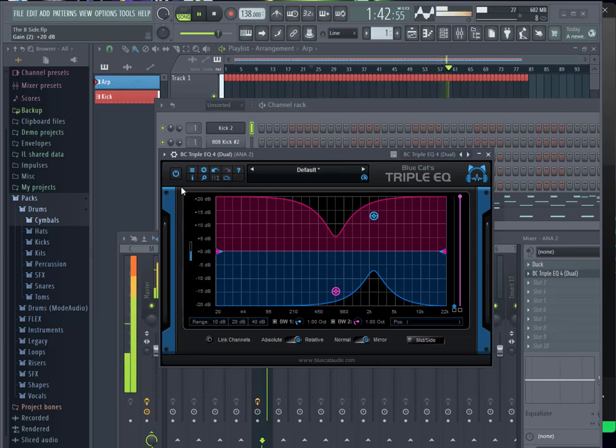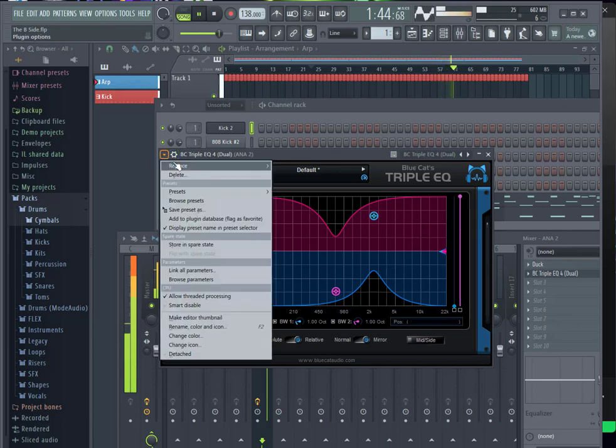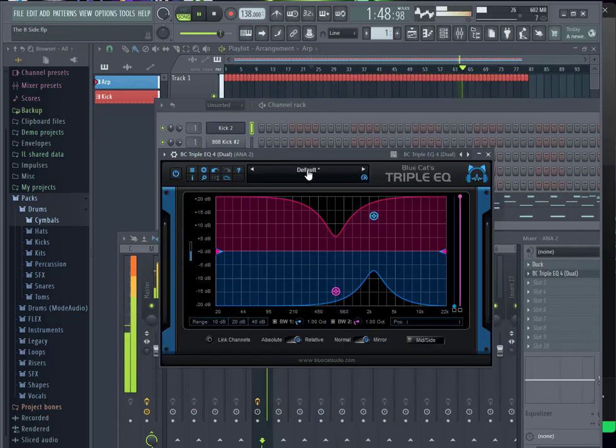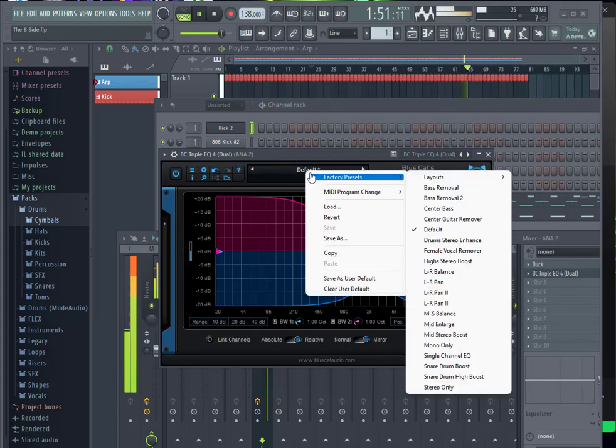Anyway, let's have a look at the presets. So these are the presets. Actually, not at this one. Let's have a look at this, our way to get them here.